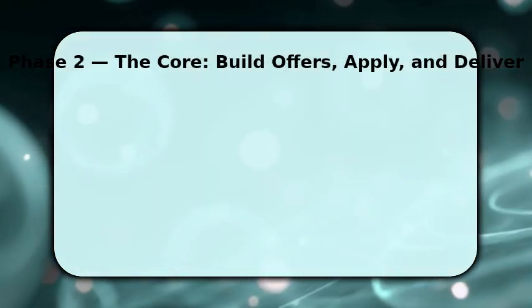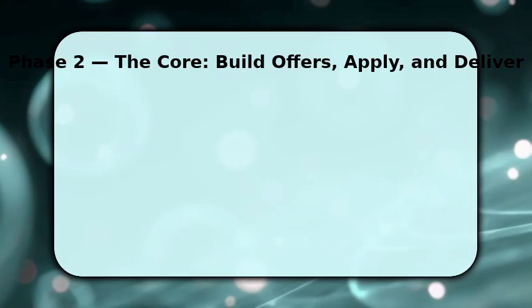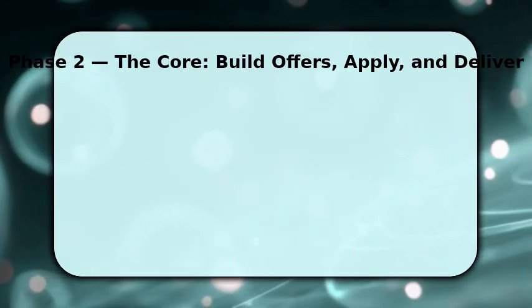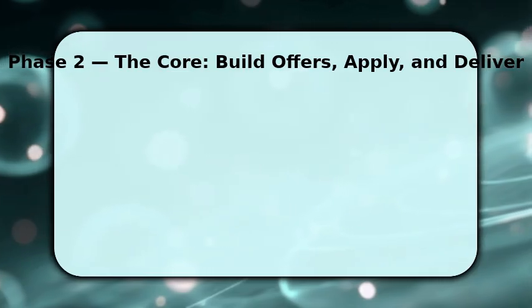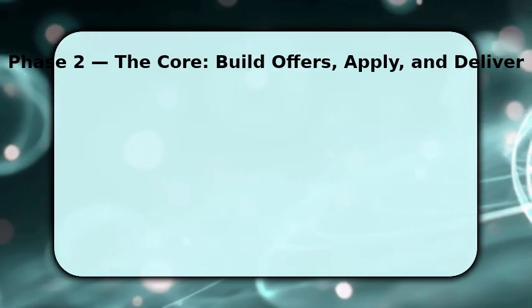Write 5 targeted proposals weekly, tailoring the opening and showing measurable impact. Set up onboarding templates and a clear checklist so clients know what to expect. This reduces revisions and saves hours.